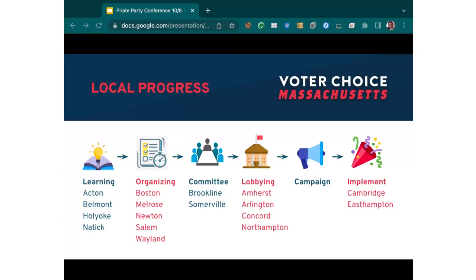So we teach cities and towns what the process looks like. We organize and find other supporters. In some cases, cities and towns establish ranked choice voting committees or election reform committees to propose adoption of ranked choice, or put forward a particular proposal before the city council or town meeting. That may involve some lobbying of the select board, of the city council. And if that home rule petition passed, then of the state legislature.